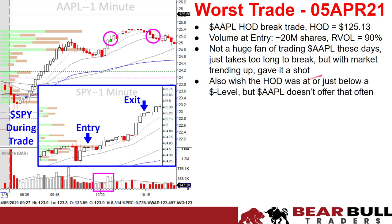Again, I wish the high day was exactly at 125 or just below it, maybe at 124.99, somewhere between 124.95 and 99. But Apple doesn't do that very often. It's got a very stacked level 2, and it tends to fail at odd places like 30 cents above a dollar, or in this case 13 cents above a dollar.